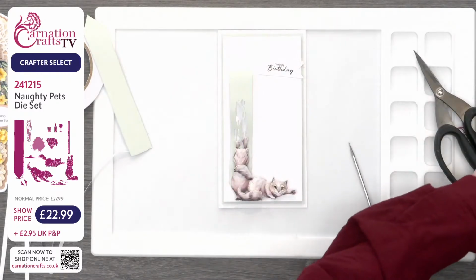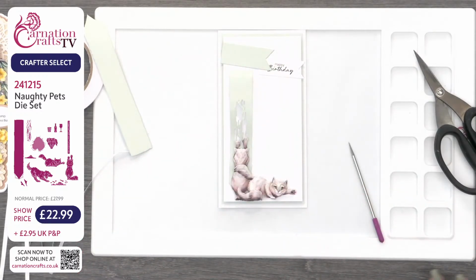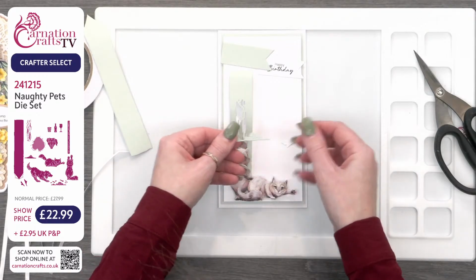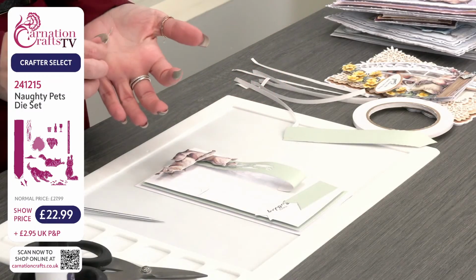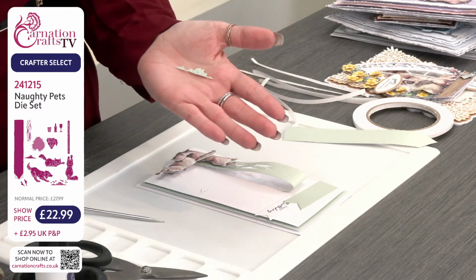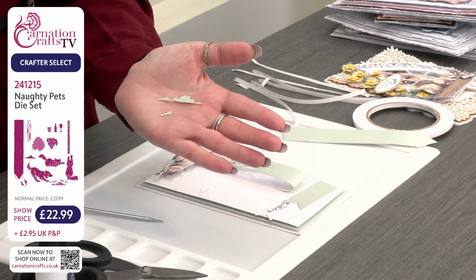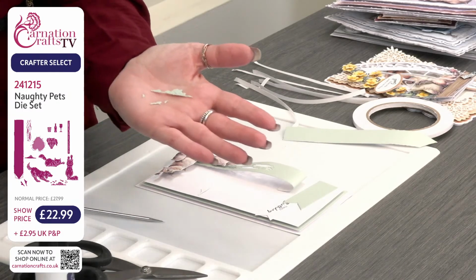Right, so I've got a little tag that is going to go on top. But before we stick that down, I've got some of these tear elements that we've used. So these are the die bits. And I'm not going to even pick all these up because they are so small, but they look perfect.